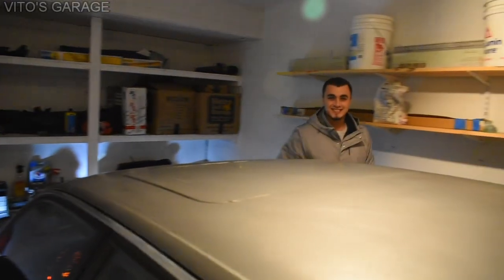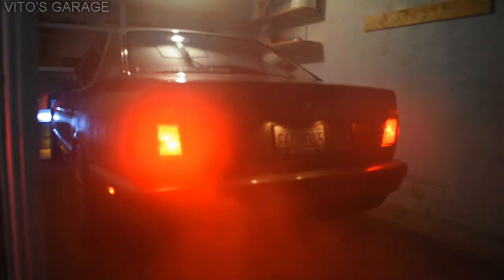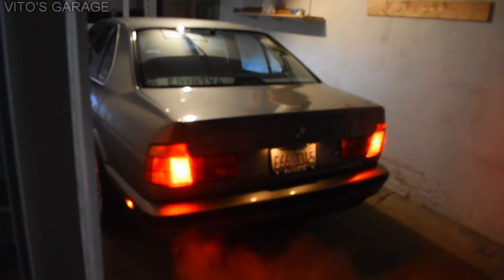Say cheese! Hell yeah, man! Love it! What a beauty. On or off? Ah, it doesn't matter yet. Turn it on! Yeah, she needs to be lit up. Like a Christmas tree. No, I'm really digging that car.